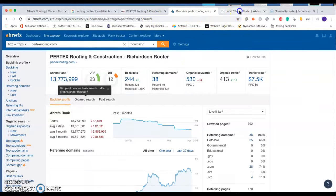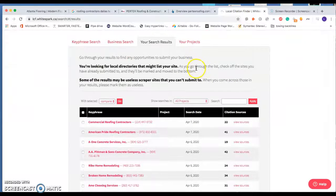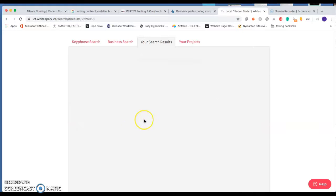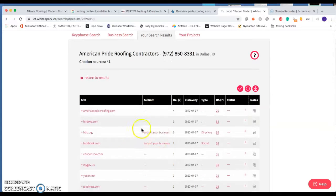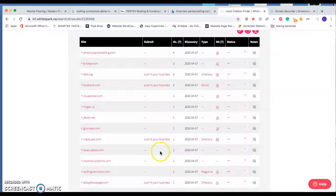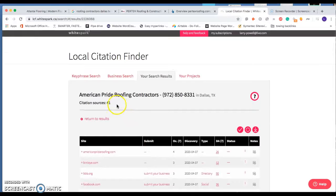We had talked about citations. This is a tool I use called WhiteSpark, and what this allows me to do is see the different citation sources that your competition has. What's cool about this tool is we can look at the different citations they have and go through and copy them. American Pride Roofing has 41 citation sources, and we can go through and copy all the same citation sources they have and submit your business to those. With them having 41, we want to beat them out in every way possible, so we would go for 60 for your business. You really just want to outdo your competition any way you possibly can.